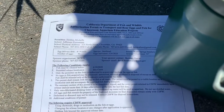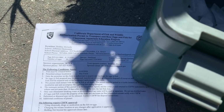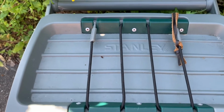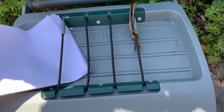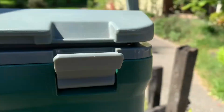And then we've got a Department of Fish and Wildlife permit, and that's necessary for all the paperwork that's tied to this. So let's go ahead and close this up, get these eggs into the tank, and we can see what they look like in the water, which will be really fun. So let's put our permit in here and move into the house.